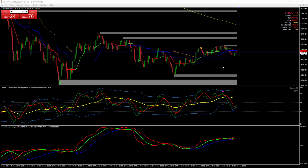So with that being said, let me show you how you make money with this system. It's very simple, very, very simple. This blue line right here is your indicator. Okay? This one gives you the trend of the market. This line right here tells you when to buy or sell.